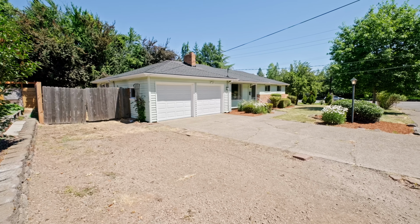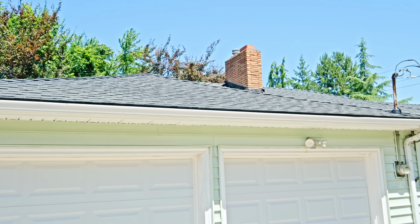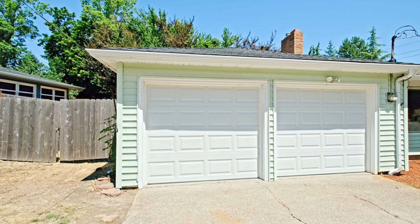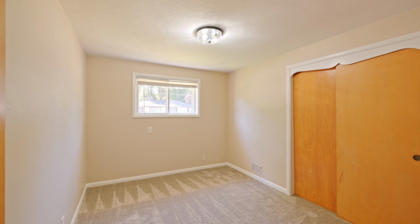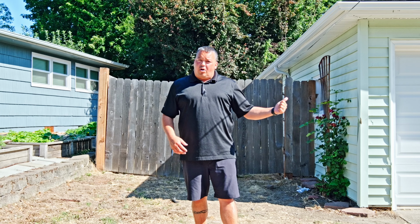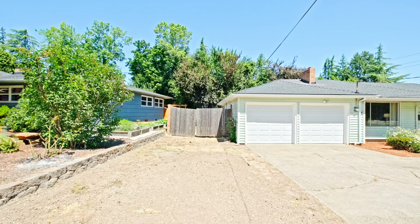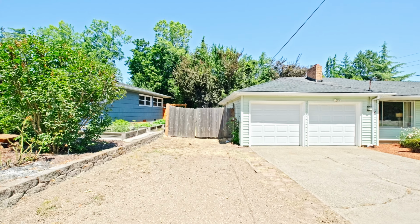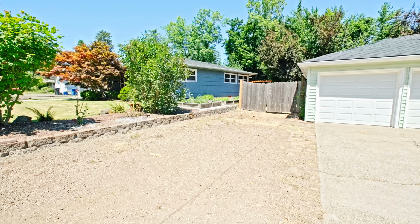Some of the newest upgraded features entail the brand new $15,000 roof, some gutter upgrades, brand new carpet in the living room, hallway, and one of the bedrooms. In addition to the 2-car garage with the brand new garage doors, we've also got this deep RV parking, extra wide, extra long, for the toys or campers, you name it.